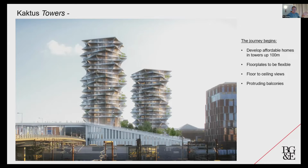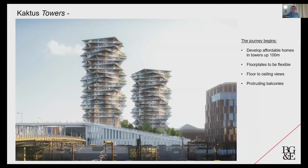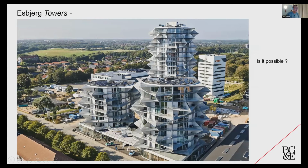So this first project here, this rendering here, is located in Copenhagen. The other project is located in western Denmark, in Esbjerg. The two projects are located about 300 kilometers from each other and have very different environments, but the aspiration was to develop the towers at the same time so that you can put them anywhere all over North Europe.